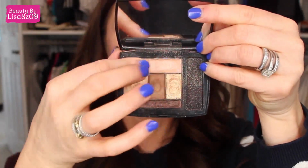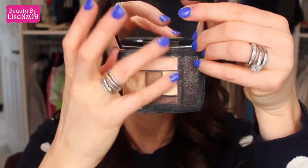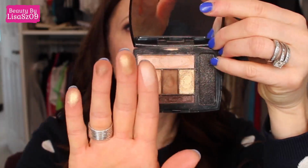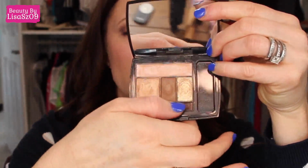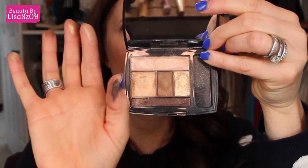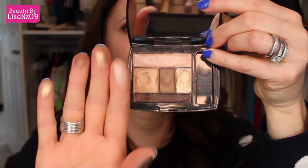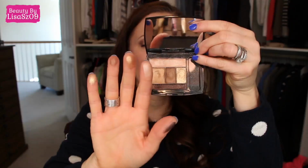So I'm gonna swatch them for you. 1, 2, 3, 4. So these are 1, 2, 3, 4 right there. And then I'll swatch the dark brown one. That's kind of hard to do. And of course I picked the biggest. That one's more like an eyeliner than a crease color. But you can use it on a crease too, actually, because I've used black on a crease. So this is what the colors look like. This thing is just gorgeous.